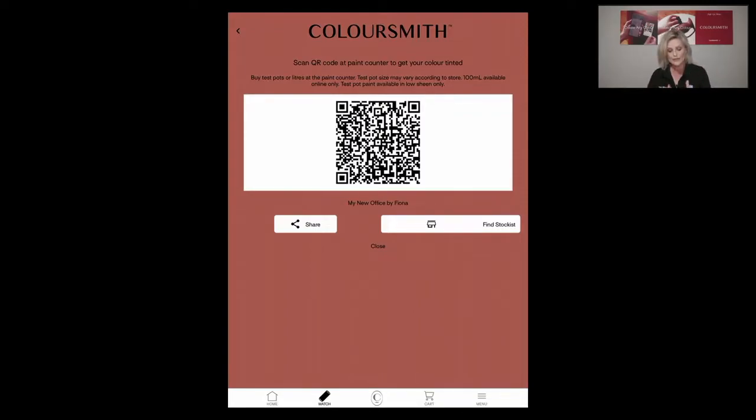Now what I really love about this as well is where you can see the share button. I can share my colour across all of my social media platforms. I can also airdrop it, I can text, I can email as well. So, you know, you can create a colour, you can send it on to your clients, your friends, whomever it may be, to your painter, etc. And you can have your colour shared, have your colour created.